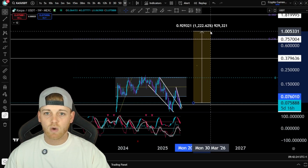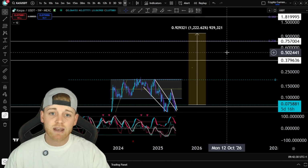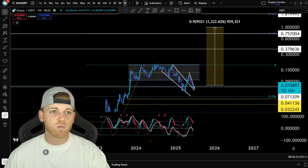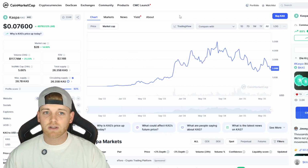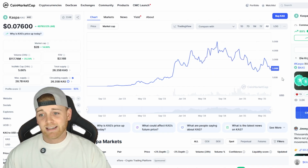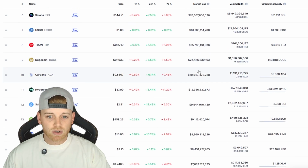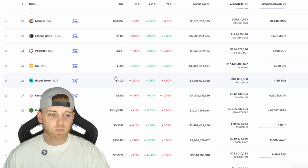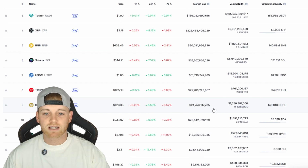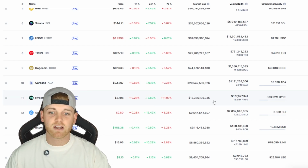So $1 for Kaspa would be basically a 1,200% move. That will be basically an 11x on your investment if it gets to that dollar, which would mean the market cap would be 11 times 2, so it would essentially be $22 billion here, which is very, very achievable. If you're looking at Solana here, for example, $76 billion, you've got Tron at $25 billion, you've got Dogecoin at $24 billion. A blockchain like Kaspa can easily get to that $22 billion at the height of this bull market that we are currently in at this point in time. So there's definitely opportunity for growth here.